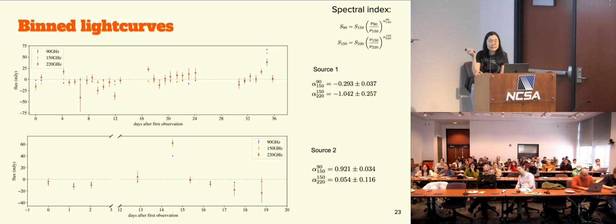I calculated the spectral index during the transient events. Here I'm showing the equation I use for calculating the spectral index between the bands. A spectral index of 0 means it's a flat spectrum where the fluxes are equal between the bands. Negative means a falling spectrum where the lower frequency has higher flux, and positive means a rising spectrum where higher frequencies have higher flux. The spectral index is a very important measurement because it can help us probe the emission mechanism for those events. So it's very interesting that the two events show opposite spectral indices.